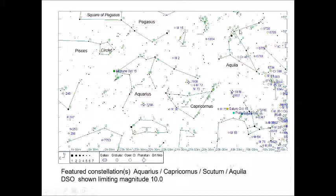You can see some familiar objects over here as well. We have the Wild Duck cluster in this area here. Okay, so this is an area below the square of Pegasus. So there's your marker, there's the square of Pegasus. Here's the circle I mentioned earlier, and using that to find Neptune is quite an easy thing, hopefully, next to Phi Aquarii. Right, move on to the next slide, if I can do that.